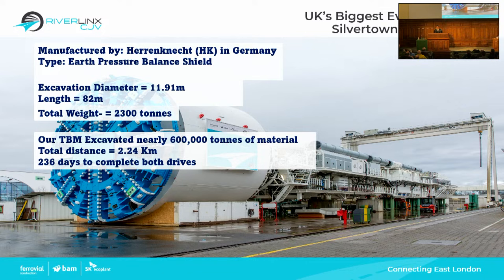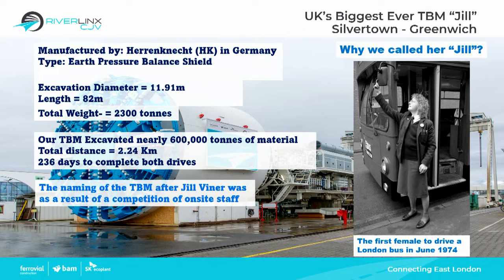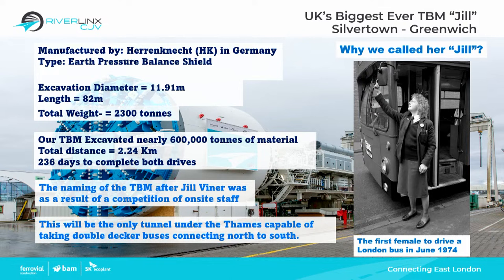So why do we call it Jill? Jill was the first female to drive a London bus, in June 1974. So we did an on-site competition to choose a name. Our normal common practice is to give TBMs female names. So we did the competition, and the on-site staff voted for Jill as the name. I think it's quite good to name the project after her, because this is the first tunnel to take double-decker buses under our River Thames. None of the other tunnels can take them. So I think it's quite a good tunnel to honor her.